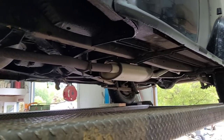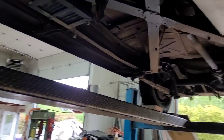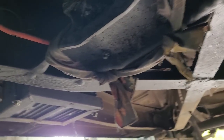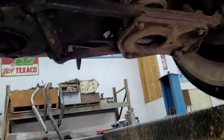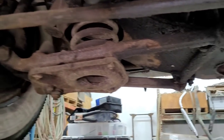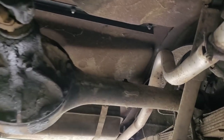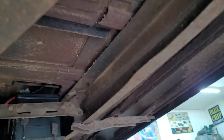Well, let's take a look underneath this fine automobile from the 1930s. Oh, yep, that checks out as a 30s repair. Transmission, man. You know, some of this stuff really hasn't changed in like 100 years. Close to, anyways. That's the battery box. Man, it is clean under here. Super, super not rusty at all.